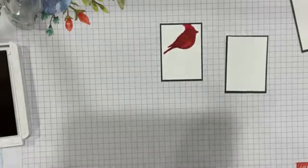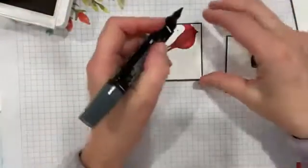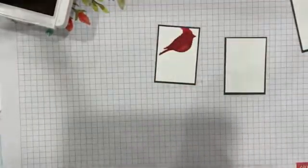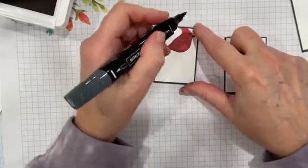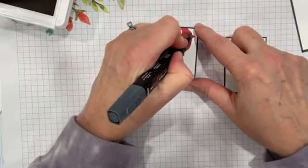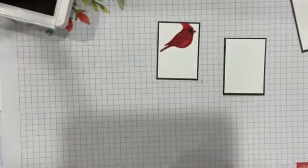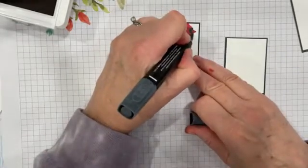Okay, now I'm going to make a little mask with the black. So we want to go straight across his nose. Again, a bad tip. Kind of like this, and we're going to go down like that. And bring this down just a little more.